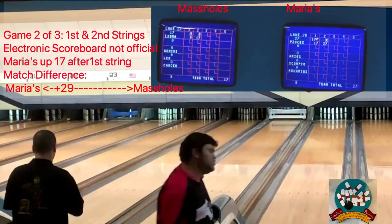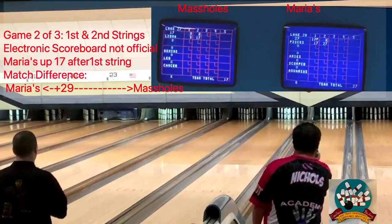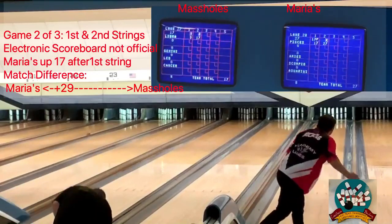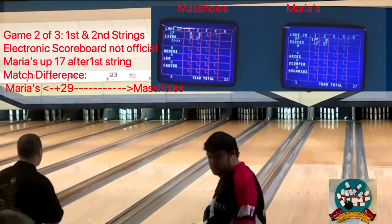I've seen teams win by 50 and then lose by 50. Just never know. So Maria's official tally, I'm going to go check on their official tally, make sure that was a 17 pin lead. The electronic scoreboard is, of course, okay. These scores, of course, await the official scoring, but unofficially 17 pin lead coming in.